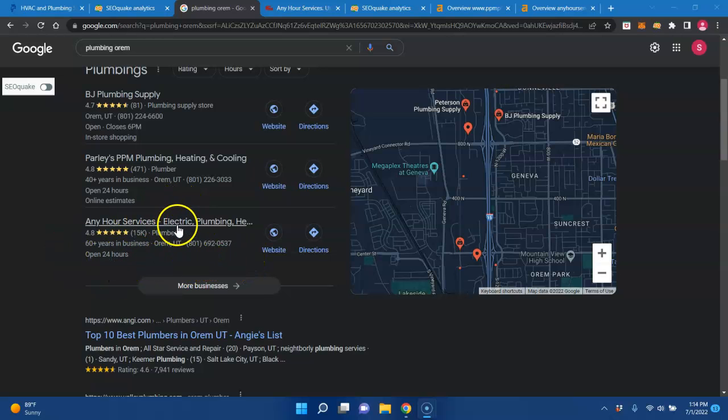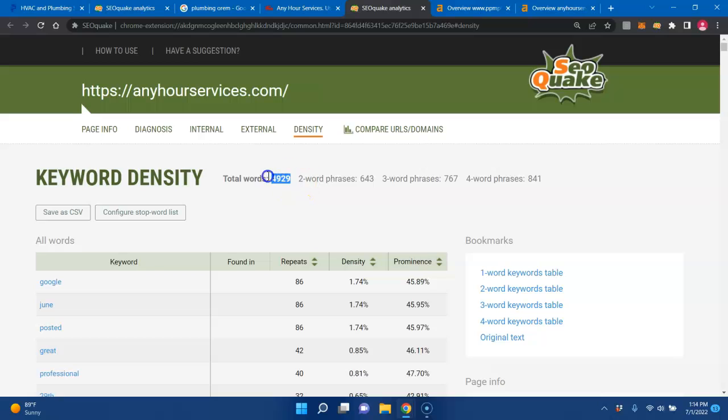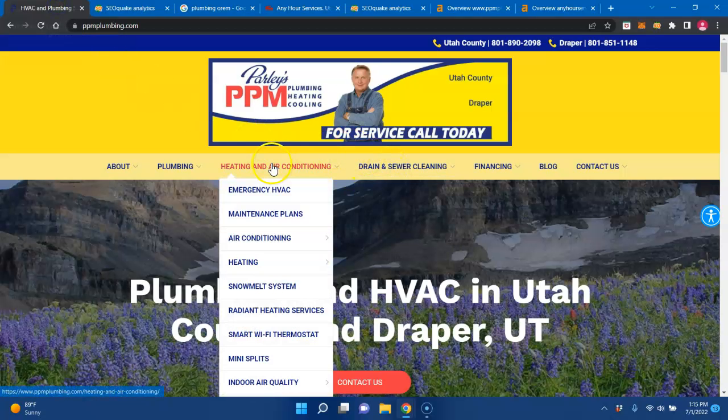And then Any Hour Services is probably your number one competitor right here, and this is their website, which you've probably seen, but they also have almost 5,000 words. Now I know that they're in 2 different states, so that's a little bit different, and they probably have some words that you don't really need, but that is just an example of how to stay on top of the Google Map Pack.